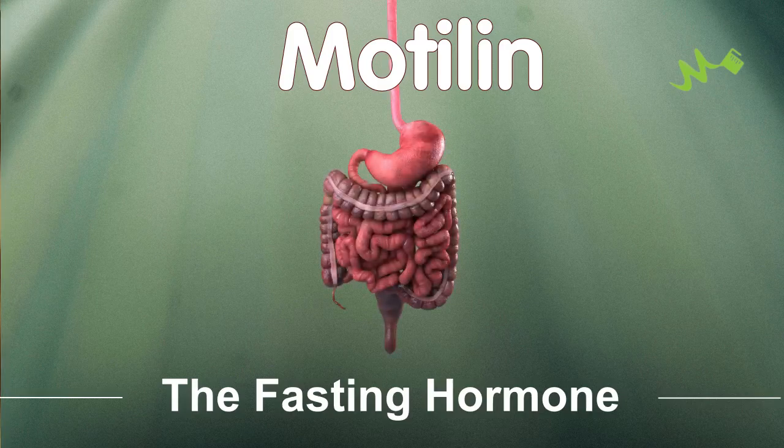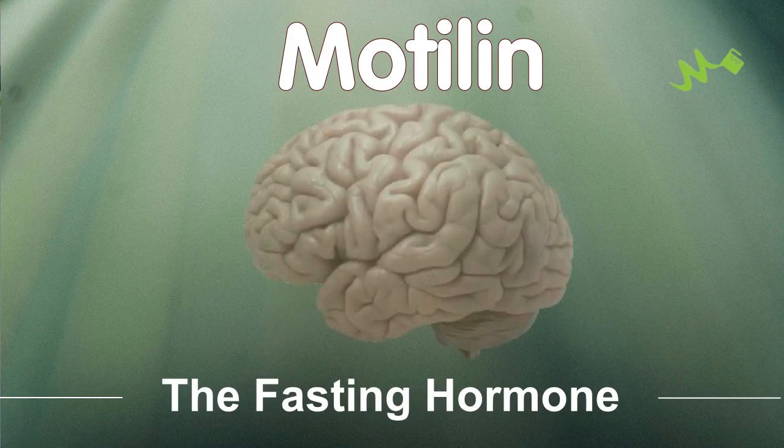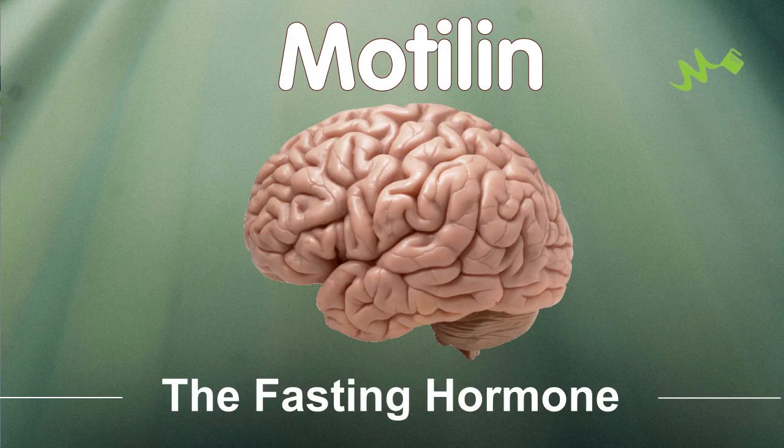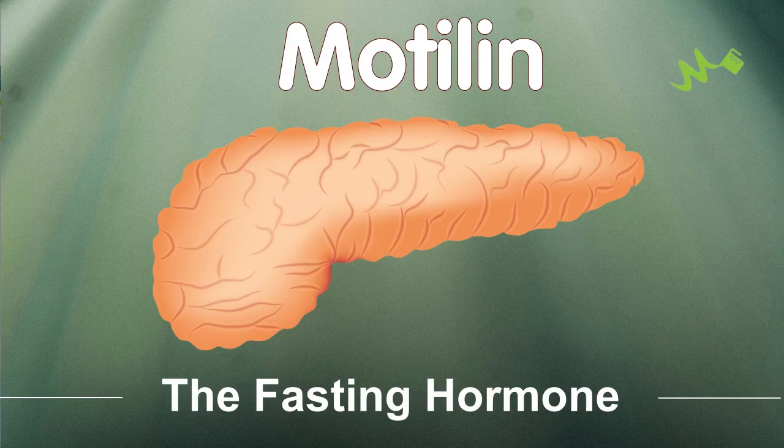Motilin also contributes to the production of a stomach enzyme called pepsin, which aids in protein digestion. Motilin isn't just about digestion, it has additional impact. Motilin helps with gallbladder emptying and bile release. It sends hunger cues along with Ghrelin, which influences your appetite. It also plays a role in triggering insulin release from the pancreas.